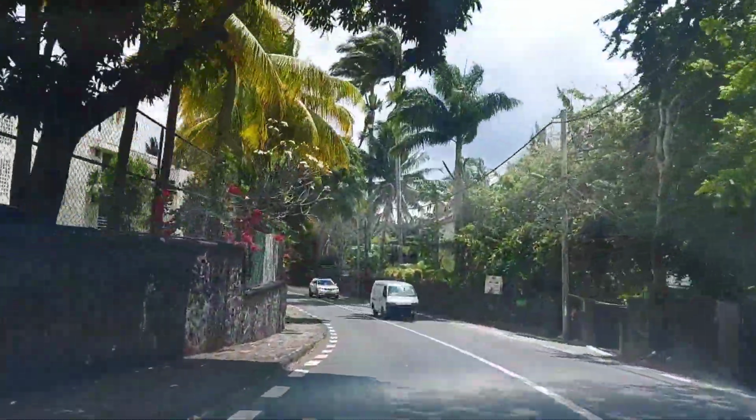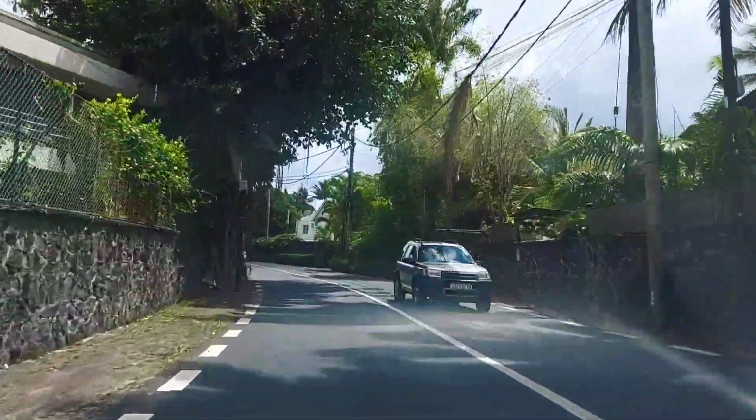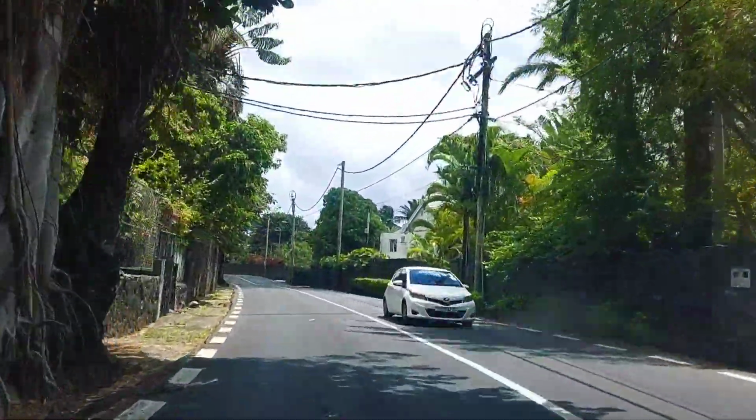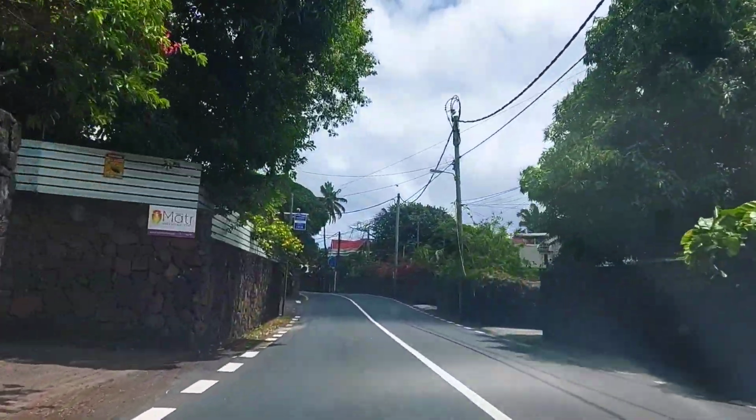40. Yeah. Because we're not a bus. No. But this is quite a pretty area now as you're heading towards Pointe Cananeas. You have more exclusive hotels and things.